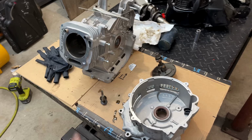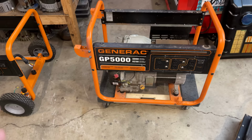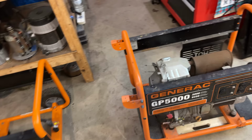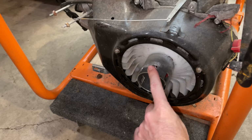I have other engines, and one of them is right here on this Generac GP5000. This one is missing a lot. It has a bad power head. I've tested it. The rotor is bad. We're missing the tank, the handles, the feet, the wheels, the carburetor, the airbox, and the starter recoil. But the engine turns over and has compression, so I think this one will run.